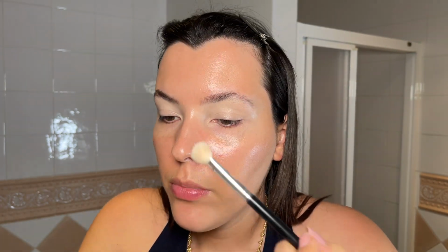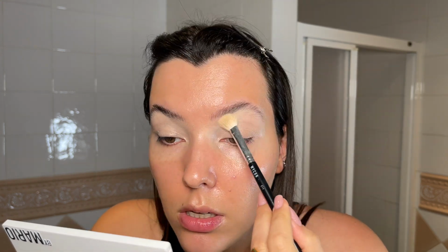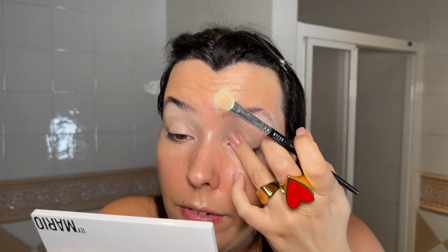I'm gonna set this in place with this Tom Ford clear white shadow on a big fluffy brush. This basically has no color, but it has a very thin and silky smooth texture. That's why it's really easy to blend other shadows on top of it. I'm using Hoolah as my eyeshadow all over the eyes, the lids, sorry.